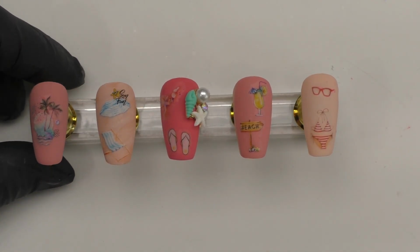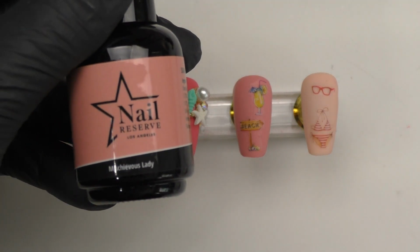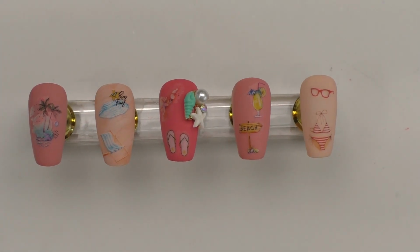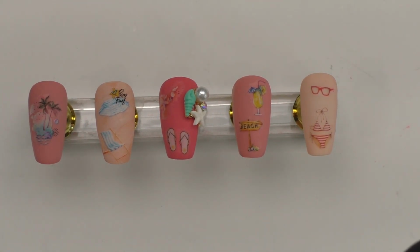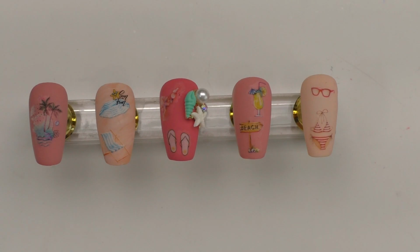I'm not totally sure if you can, but what I did was I used Mischievous Lady for the first coat, and then I mixed Mischievous Lady together with a generic white gel polish that I had, and then I just used an ombre brush and kind of feathered it in to give it that rippled sand effect. It's just so beachy, and just so super cute. I just think that this set is super, super cute. I would totally wear this. It just feels relaxing to me and warm, and like vacation nails is what I wanted to accomplish.